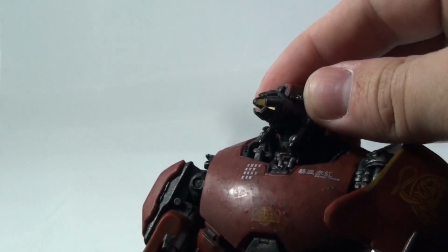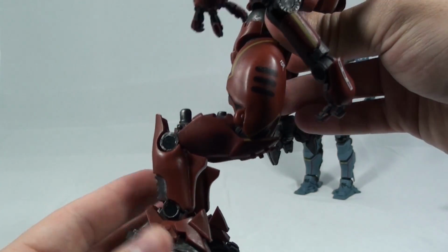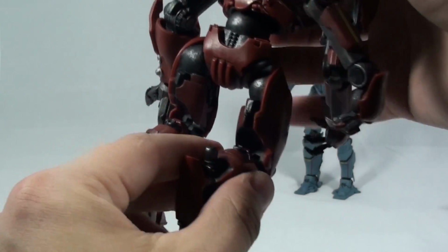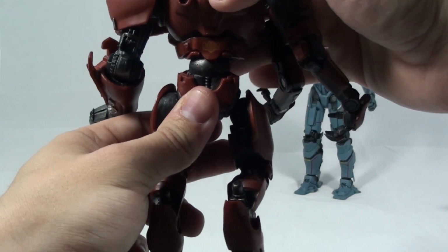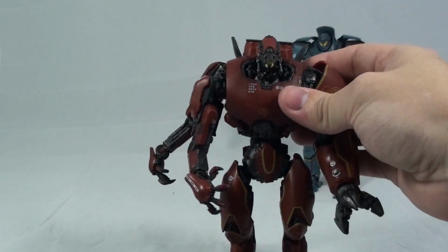The head looks really cool. Love how that looks. The colors on this are just phenomenal. There's no paint bleeding, no paint scratches, nothing. These guys are just flawless. Really, really love the Crimson Typhoon figure.